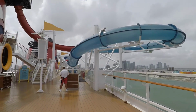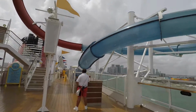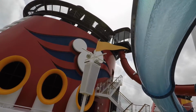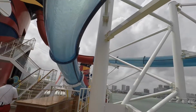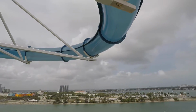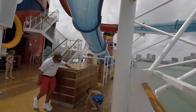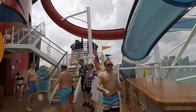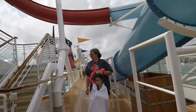Here's the AquaDuck. For this slide, you get in a capsule at the top, cross your arms and legs, lean back, and then the floor drops out from under you, and you go right down the slide, over the edge of the ship. It's very fun, but a little extreme. Pro tip, make sure to plug your nose or else you're going to get a lot of water up your nose.